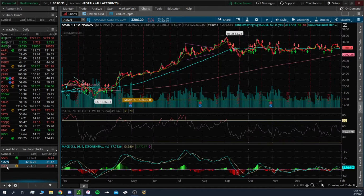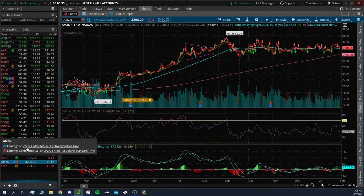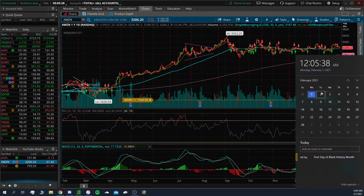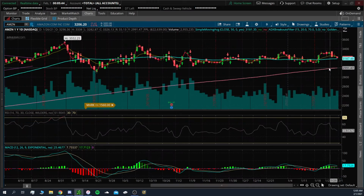And next thing we want to look for is Amazon. That has earnings right here, you can see on February 2nd. So that's going to be this Tuesday, and that's going to be after hours, after markets close. So we want to look at Amazon. We want to see that earnings.